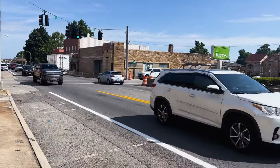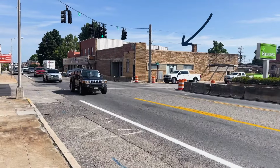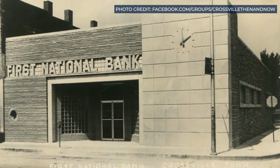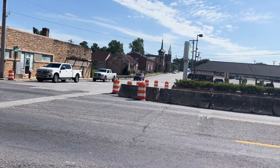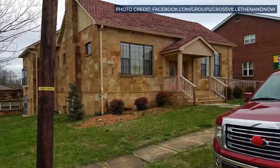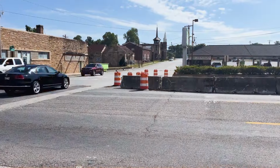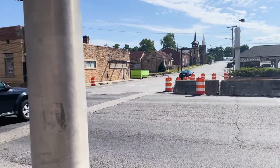To the right is one of the branches of Regions Bank. And this building has just recently been sold and is being renovated, but is maybe the first bank in the county. From this corner, you can see the little stone building that was the original library. And behind that, I think, was a funeral home. And then we have a couple of churches. One of the churches is now the Genealogical Society.